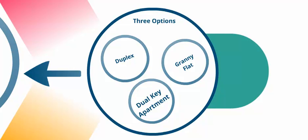Lastly, we have dual key apartments. You need to also be careful with these too because most dual key apartments are in holiday resorts and they're for short-term holiday accommodation. So again, this wouldn't be so suitable for NRAS. Usually the configuration of these is a 1-bedroom apartment on one side with a motel room on the other side with a wall down the middle and accessible through separate doors.